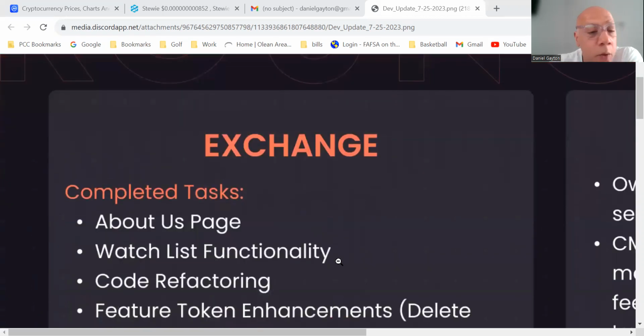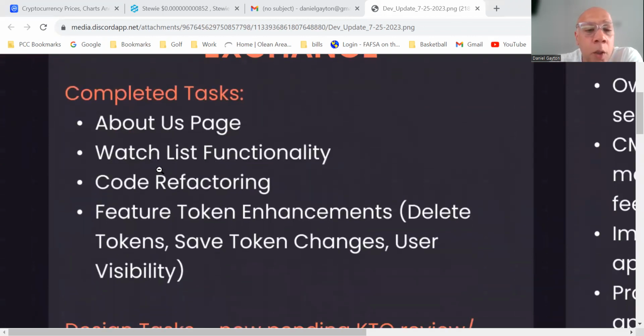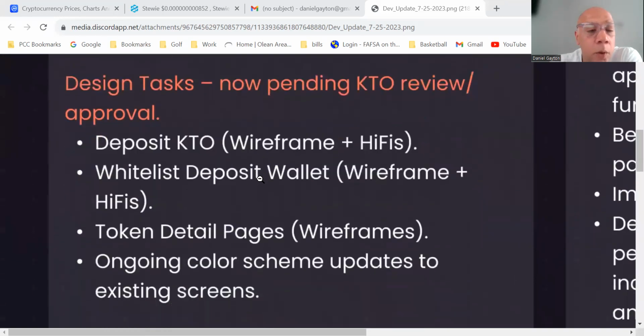So let's go ahead and go through this, guys, real quick. We got completed tasks, guys. We got what was completed: the About Us page, the watch list functionality, codes function, feature token enhancements were done, and save tokens changes. Save tokens were actually updated, and user visibility, and so that work completed, right?